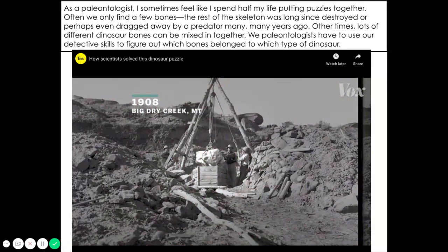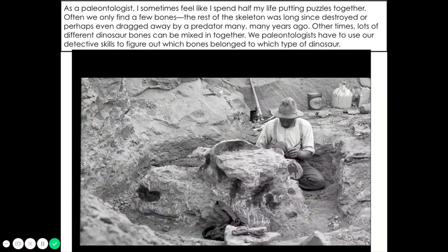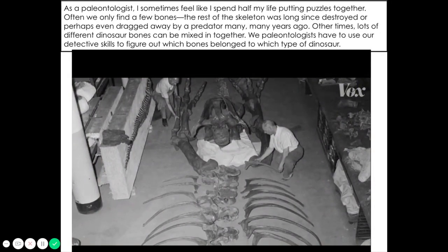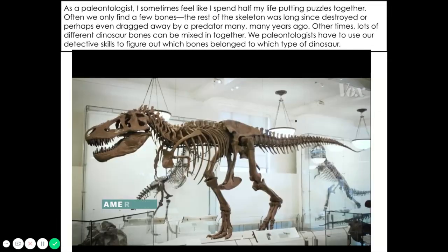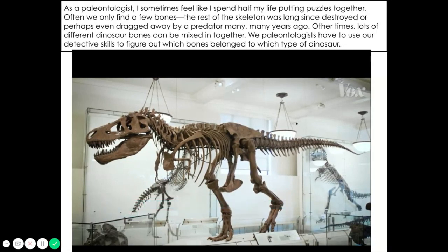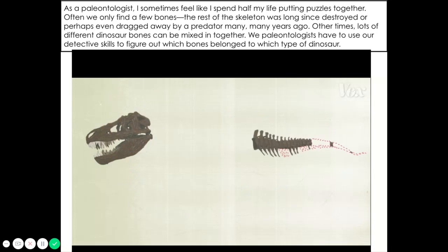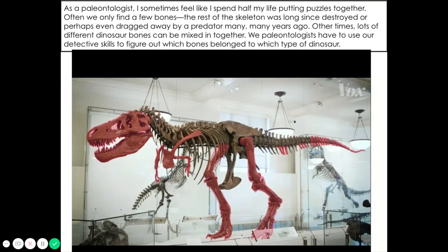As a paleontologist, I sometimes feel like I spend half my life putting puzzles together. Often we only find a few bones. The rest of the skeleton was long since destroyed, or perhaps even dragged away by a predator many, many years ago. Other times, lots of different dinosaur bones can be mixed in together. We paleontologists have to use our detective skills to figure out which bones belong to which type of dinosaur.